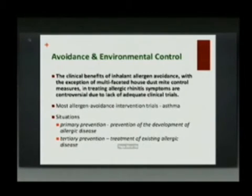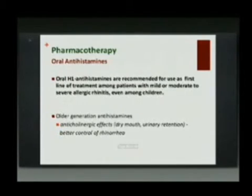So as I said, we normally rely on pharmacotherapy since avoidance is impractical, if not impossible. And there's several medications that we can discuss under pharmacotherapy. The mainstay is oral H1 antihistamines, recommended for use as first line of treatment among patients with mild or moderate to severe allergic rhinitis, even among children.